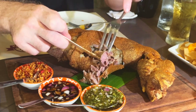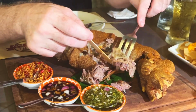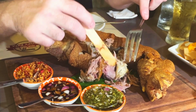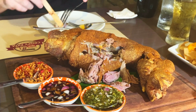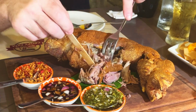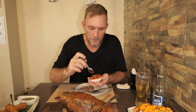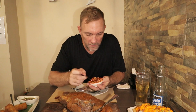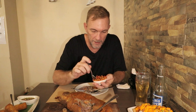Look at that. Just the meat that's coming off of here. Oh, look at all the fattiness that's coming through in there. Oh, I'm getting some of this on the plate. I'll sit here and play with it all day. This is insane. So you get a few little dips with it. It looks like a chili garlic one. I'm gonna throw some of that down here.